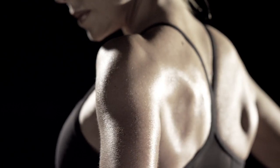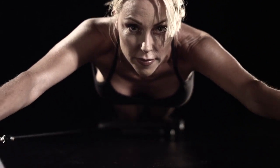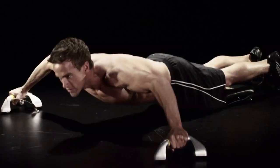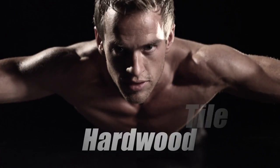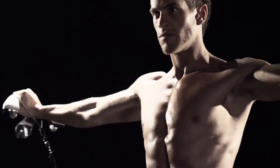Want rock hard abs? Slide. Toned shoulders, biceps, triceps, glutes, and legs. Slide. You can even magnify your Pilates workout or lengthen your yoga stretch. The Slide Effect works on carpet, hardwood, and tile. It comes with a full product warranty and requires absolutely no assembly.